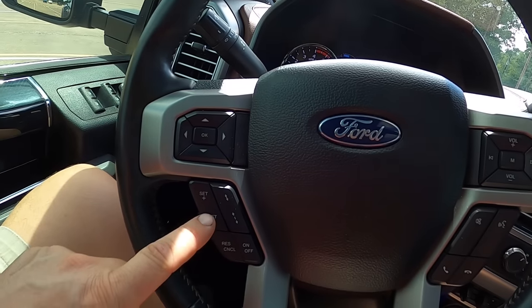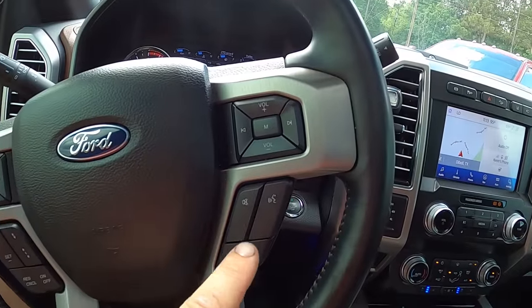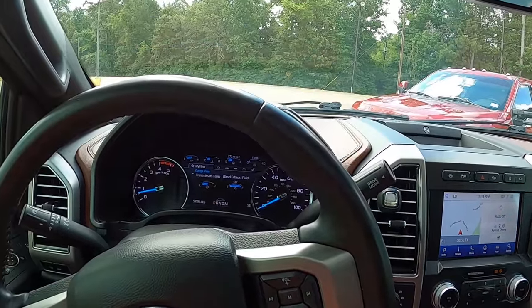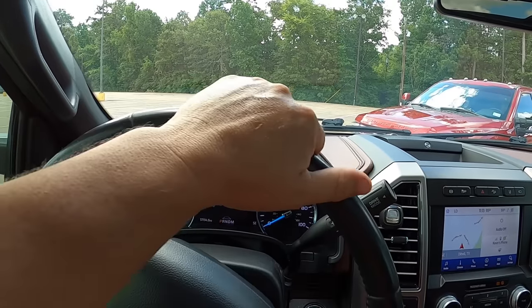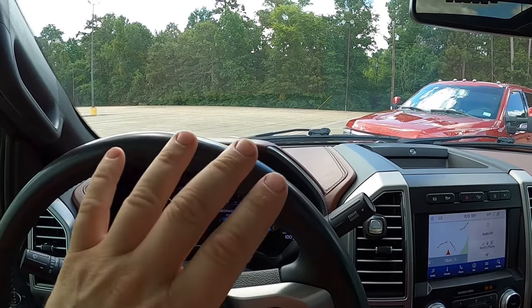Right here is your cruise control. We also have adaptive cruise control. This right here is your hands-free for your phone, and this right here is your radio controls. This truck also comes with adaptive steering. So when you're going slow, a small turn makes the tires turn more. When you're going fast, a normal turn makes the tires turn normal.